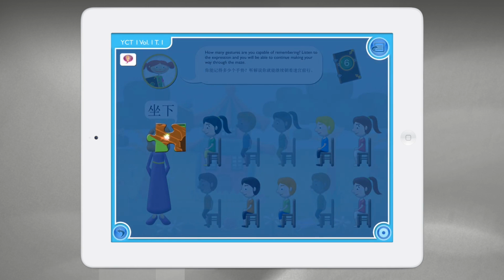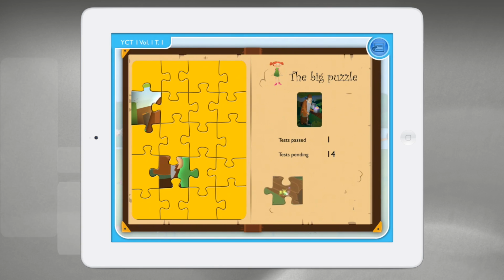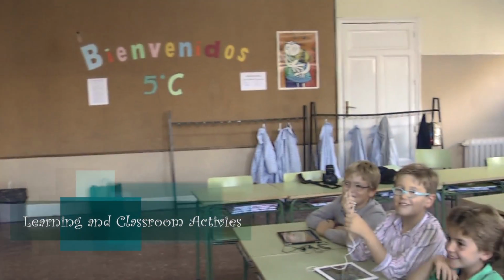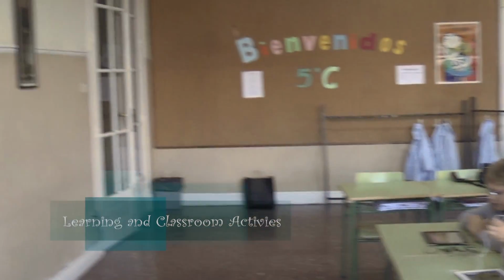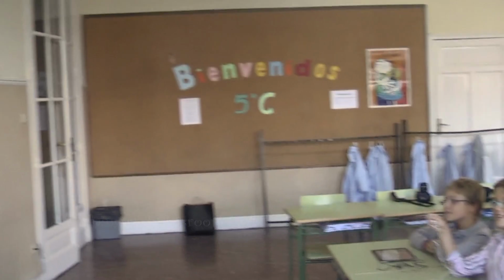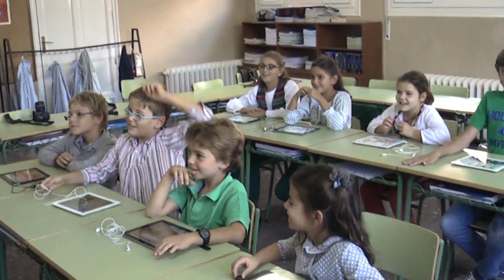For each completed step, he gets 1 piece of the puzzle. At the end, he should be able to complete the full puzzle. Today, we will give you a quick look at how these great apps can help you with your students. Let's start with stories. Kids love stories.